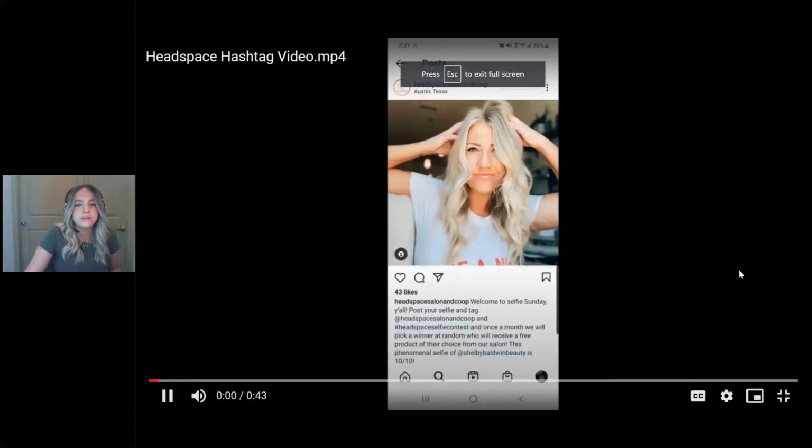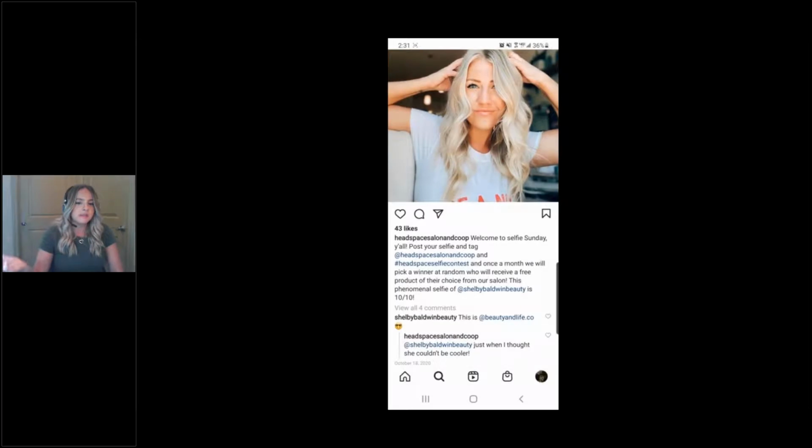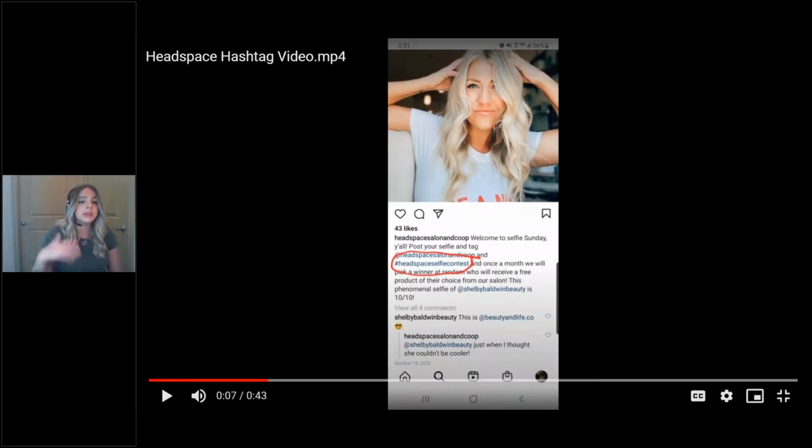Here we have another example. This is of a salon and spa, but I showed it because it's a great way to get your customers to participate with a hashtag here. I'm just pausing briefly so you can see what I'm talking about. Once you have a hashtag that you want to use to get your customers to engage with you, you've got to spread some kind of awareness here.